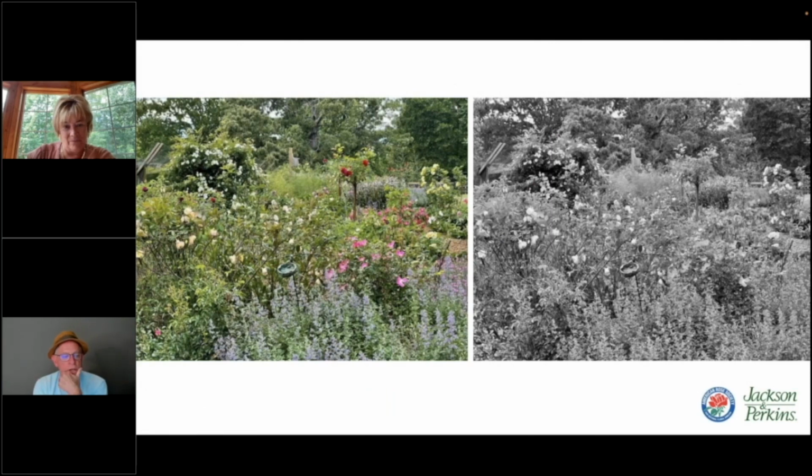So this is my same garden later on. And now you can see in color again all the different shapes and textures that I've got. If you look at it in black and white, the bottom right hand is Nepeta, the blue on the left, and you can see it on the right. And now you can really begin to see how it begins to contrast.